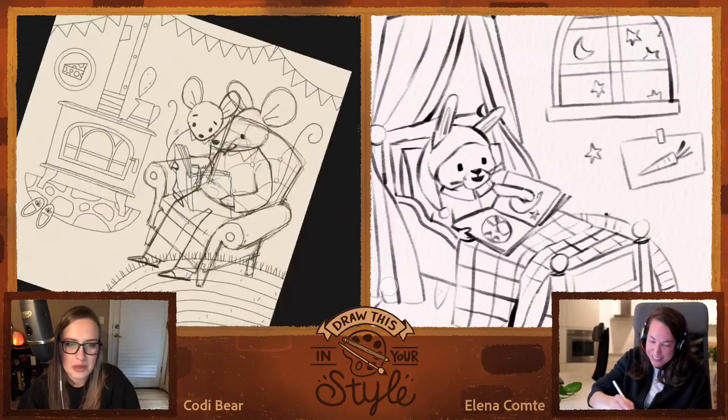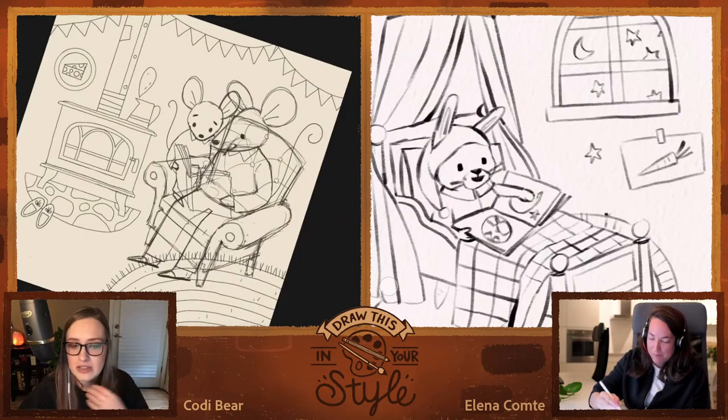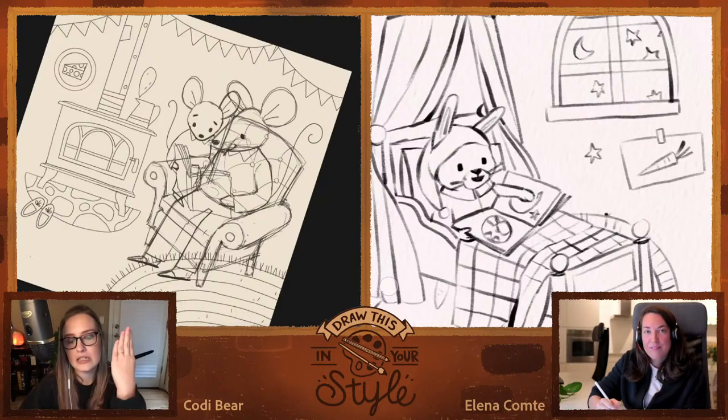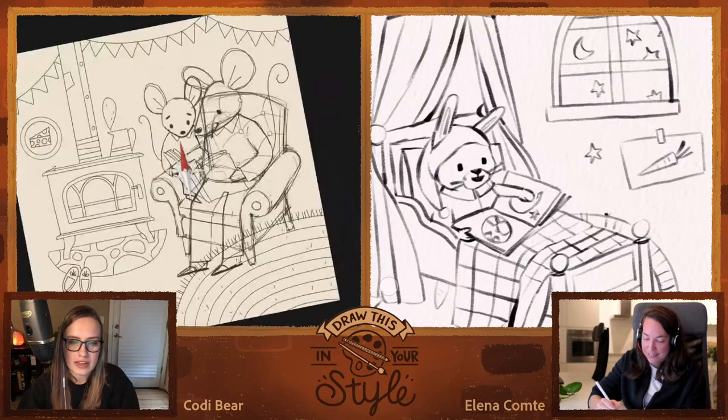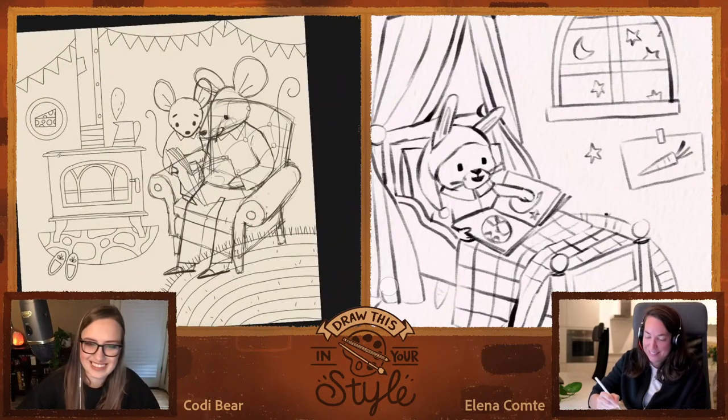Yeah, for most of my characters I don't even draw fingers. I usually just draw little mittens, because fingers are really hard for me to draw, so I just took out that detail.